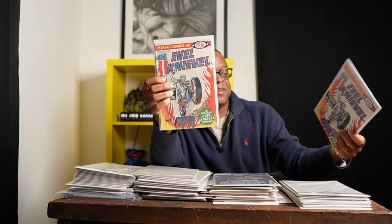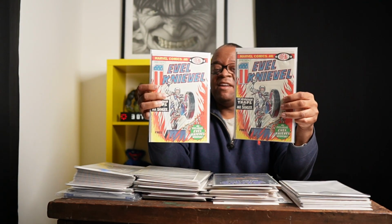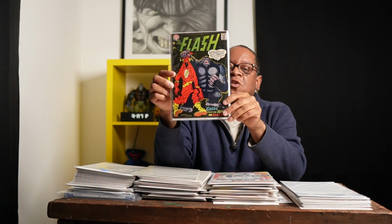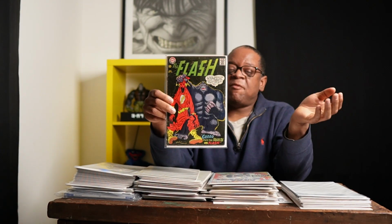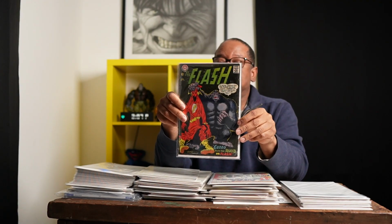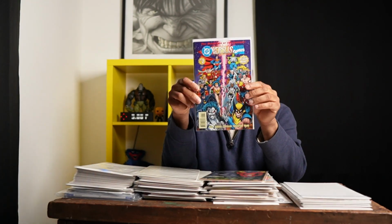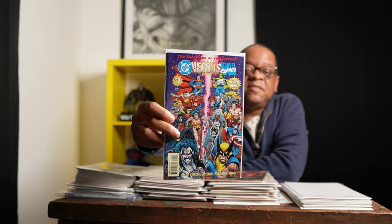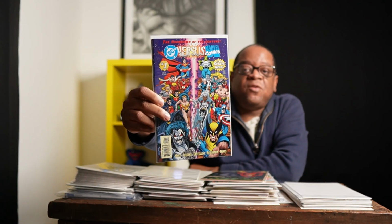Evel Knievel number 1. And I got 2 copies. If you're a fan of Evel Knievel, this is his first comic appearance. A must-have. And we have here The Flash 172. Great Grodd cover. It's not his first cover appearance, but it's probably one of his coolest cover appearances right here, if you ask me. DC versus Marvel number 1. A classic crossover. This is the first DC Marvel crossover.